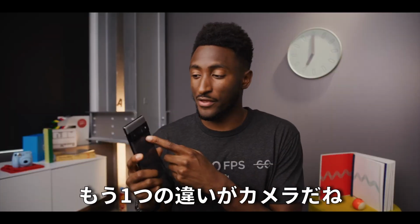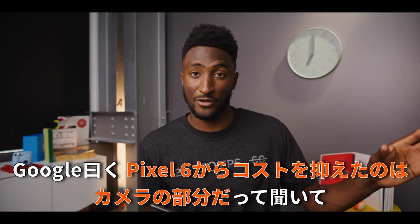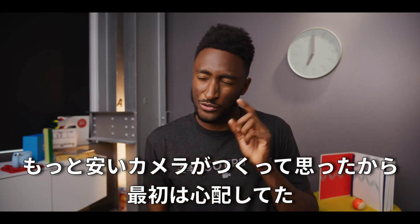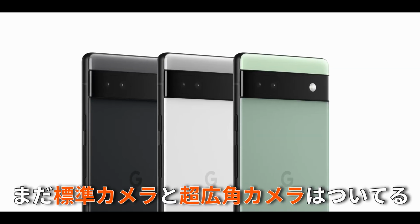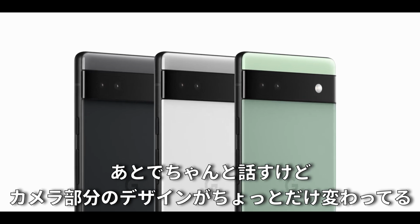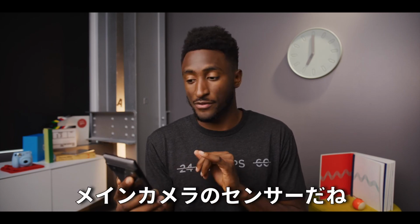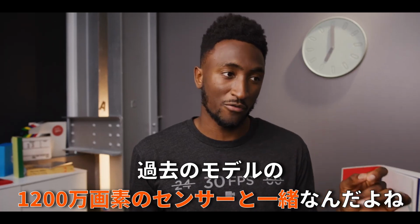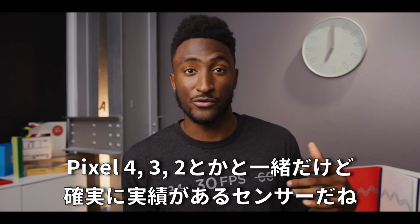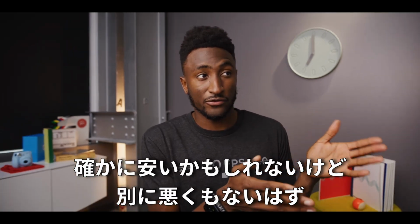Then cameras are the other interesting thing. Google telling us that cameras are one of the areas where they saved cost from the Pixel 6 means that, yeah, okay, this A is going to have cheaper cameras than the Pixel 6, which worried me at first. It is still a standard and an ultra wide, and you can see a slightly new visual design in the camera bar, which I'll touch on more in a second. But on the spec sheet, it tells us it is the Sony IMX363. That's the sensor for the main camera, which is the same 12 megapixel sensor that we've seen in some of those older Pixels, Pixel 4, Pixel 3, Pixel 2. This is a tried and true older sensor. So cheaper, yes, but also probably not bad.